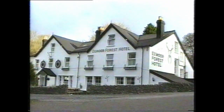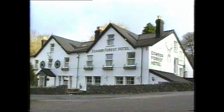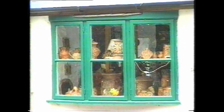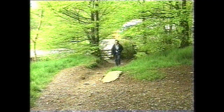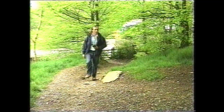Still heading right out of the car park to pass the Exmoor Forest Hotel. Close by is the lovely craft shop of a local pottery. And continuing just past there, we come to the small gate where we go up the track heading towards Birch Cleeve.